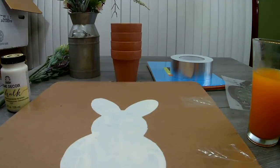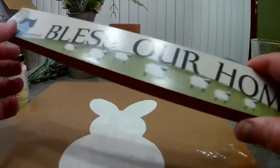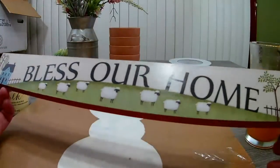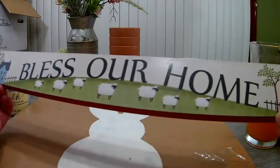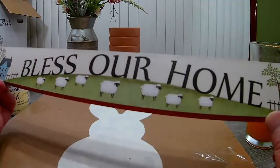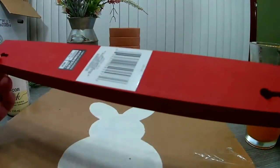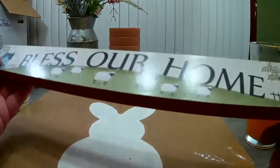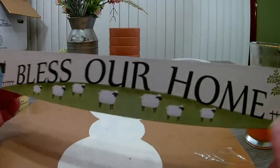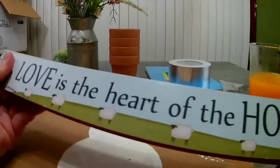Don't know where. There were two other things I was going to show you earlier that I kind of forgot to mention. I'm sure they've probably been around for a while, but I had never seen these before in any of my stores. And I end up going on this circuit. I'll tell you about the circuit in a minute. But anyway, it's just Bless Our Home. It's on an MDF. It looks like it's meant to be hung on the wall with two holes, but I actually like it. It's kind of cute. I also got Love is the Heart of the Home.